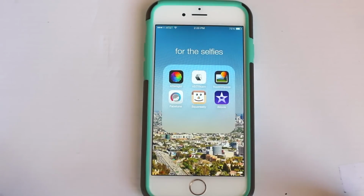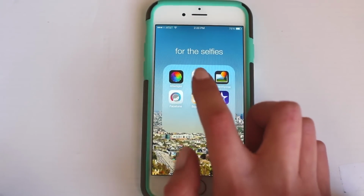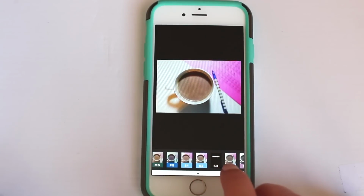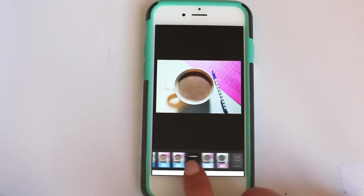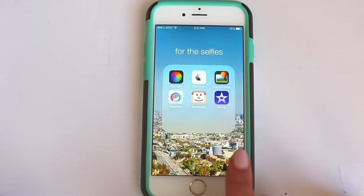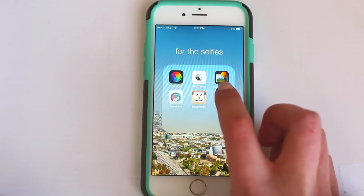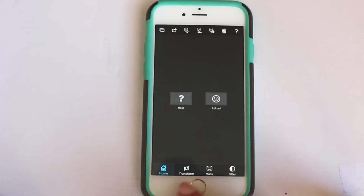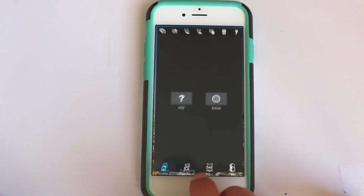Next, another pretty basic app, VSCO Cam. And in there, I just like to use the filters S1, S2, and S3, and I think I had to pay for this. It's called the Bright and Clean pack, but I really like the look it gives. Then I also like T1, which so many people use. I also have Superimpose, which is just so you can cut and paste things together, and I pretty much use this for funny pictures, like editing people's faces on emojis.